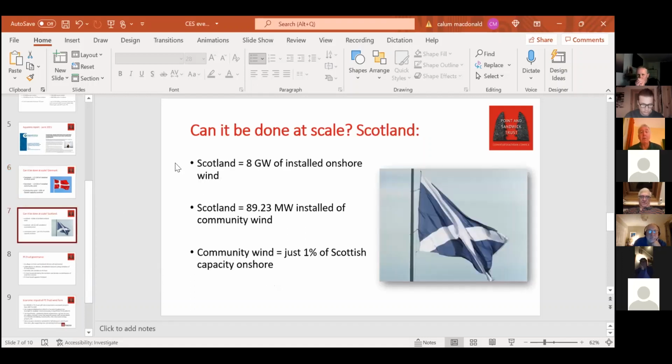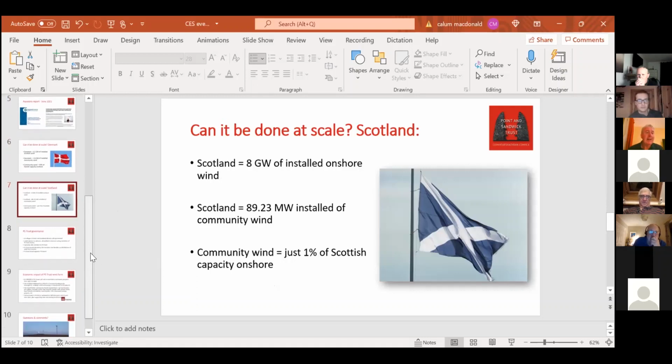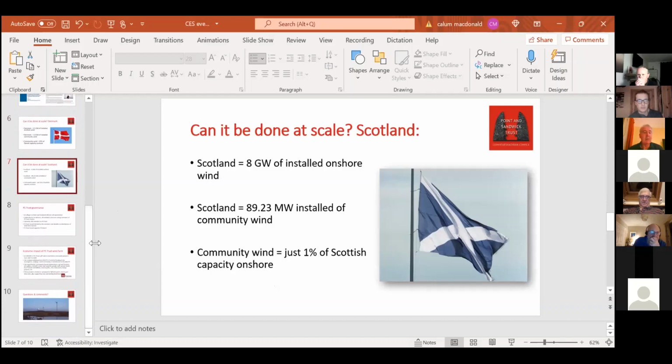In Scotland, we've got more installed wind farms onshore. We've got 8 gigawatts, which is more than Denmark, but we've just got 1% of capacity onshore which is community owned. And so I show these figures just to say, it can be done. It's been done elsewhere where you build at scale with community ownership, but in the UK, it just hasn't happened yet.